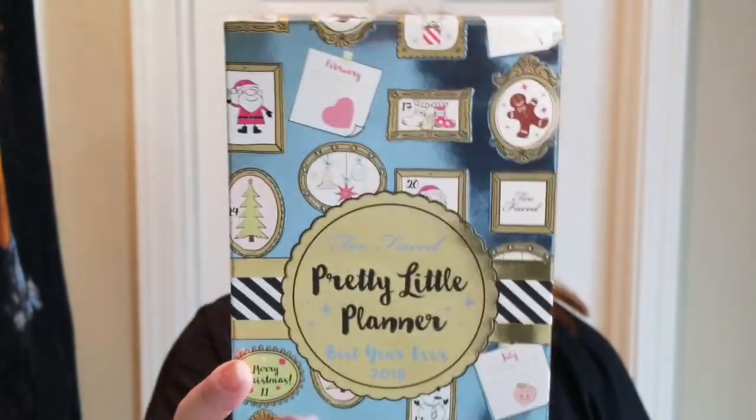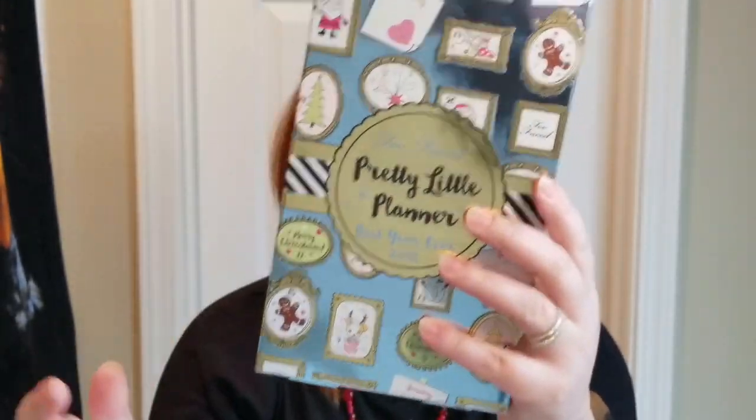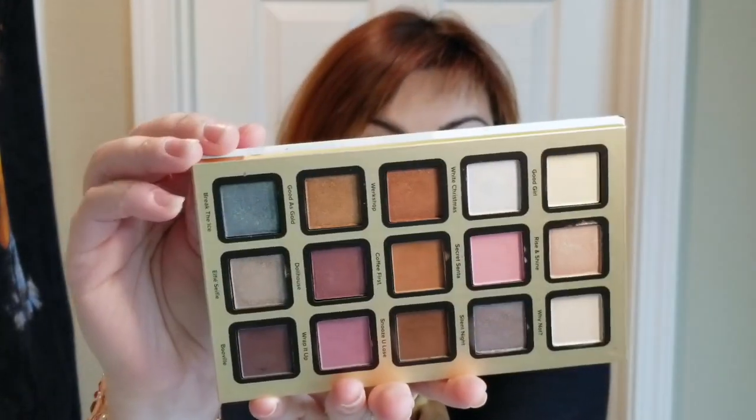In today's video, we are going to be reviewing the Pretty Little Planner by Too Faced. This is the box that it came in. I have already taken it out of the box. What you get in this set are the stickers, the planner, and this zip-up book where the planner goes, as well as your makeup. And this is the palette itself. This is what she looks like. Going to show you the colors.